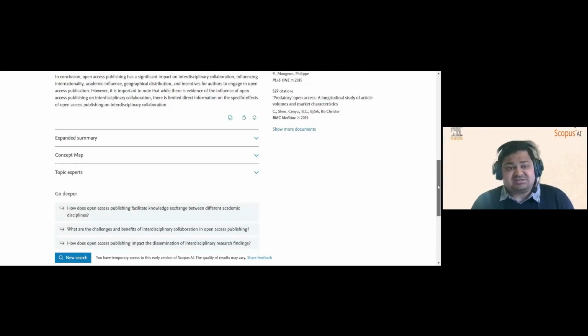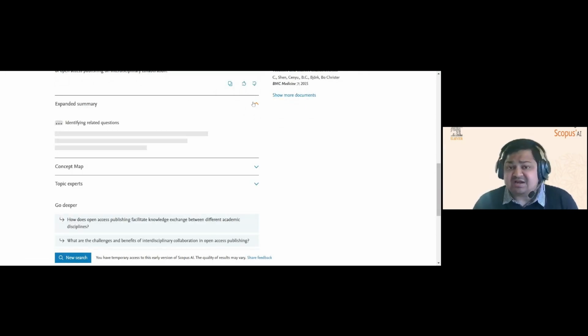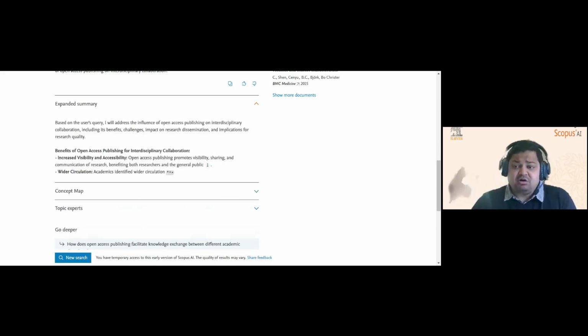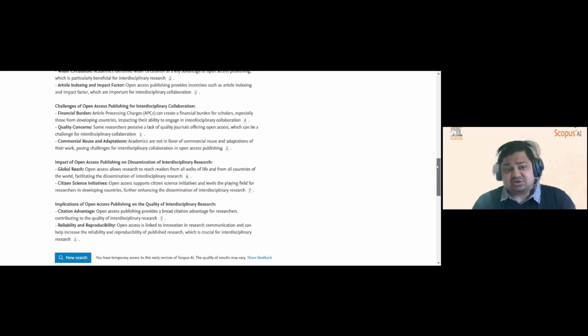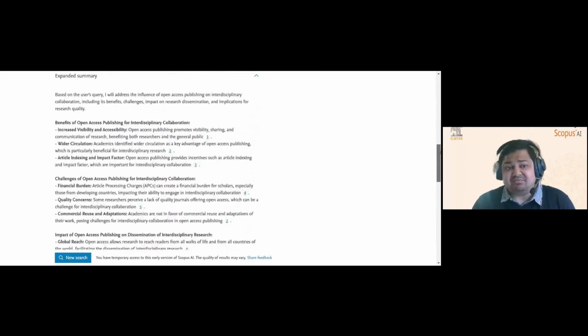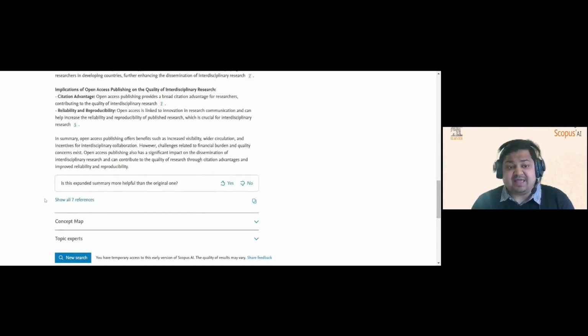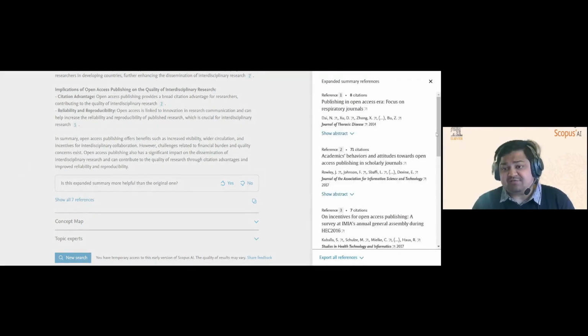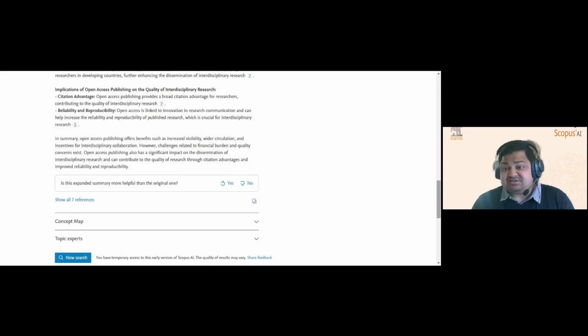Now, if you're happy with the short summary and you've understood the topic well enough, but you want to go deeper and understand the query in more detail, we have the option to expand this particular summary. As soon as you click here, it will take up more references and will generate an even more detailed response as compared to the previous short summary. So here you can see that it has now generated a more detailed answer as compared to the previous version. And if you click here, it has used more references than the short summary as well. So this is how you can generate summaries for your particular query.